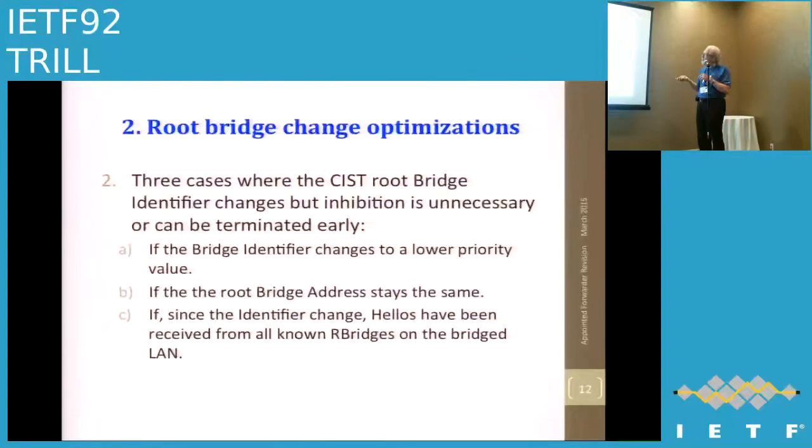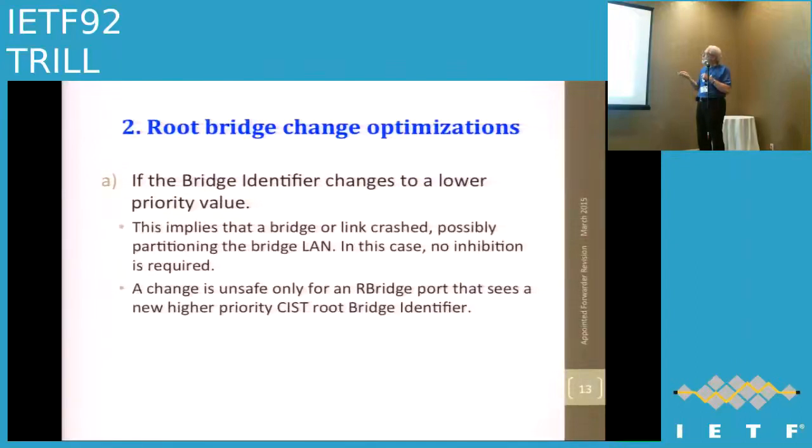So there's three cases, and let me just go ahead to the next slide. There's one slide for each of them. I'll talk about them. So it turns out if the bridge identifier changes to a lower priority value, the only way that can happen is if a bridge or link crashed or the spanning tree partitioned. And it turns out you just don't need any inhibition in that case. You only need the inhibition for added connectivity. If you lose connectivity, that's always loop safe. Only added connectivity is loop dangerous. So in this case, when the bridge identifier inside the BPDU changes to a lower priority value, you don't need to inhibit at all. Next slide.